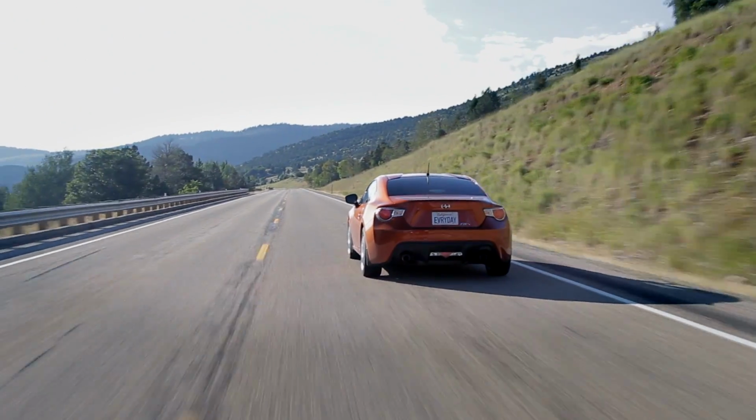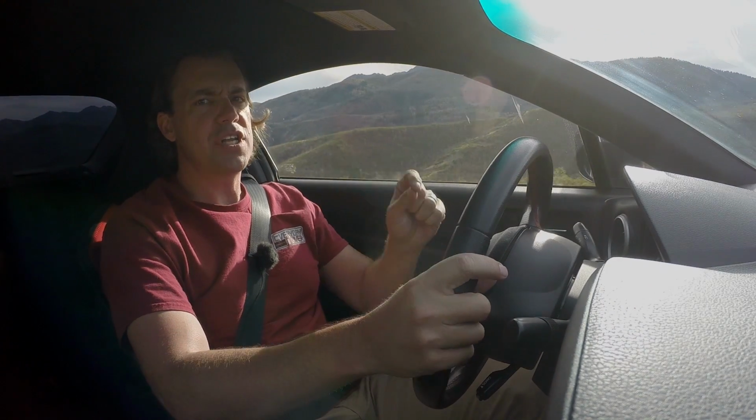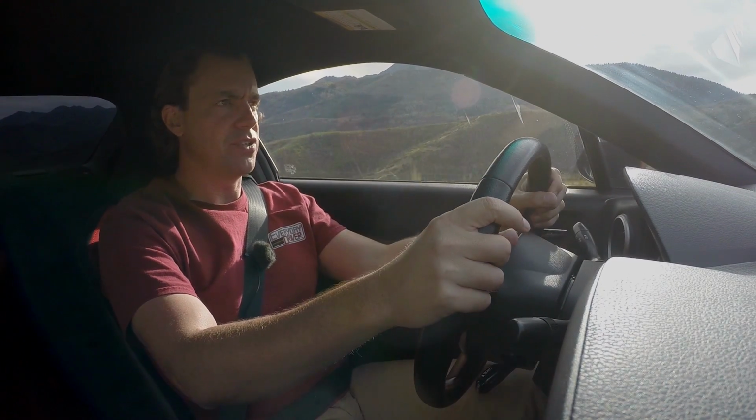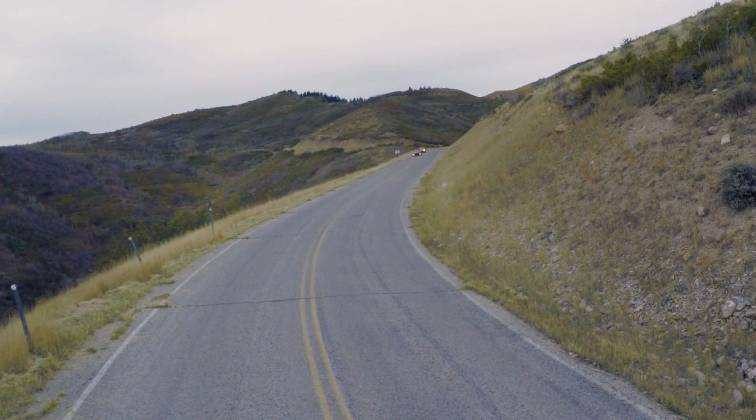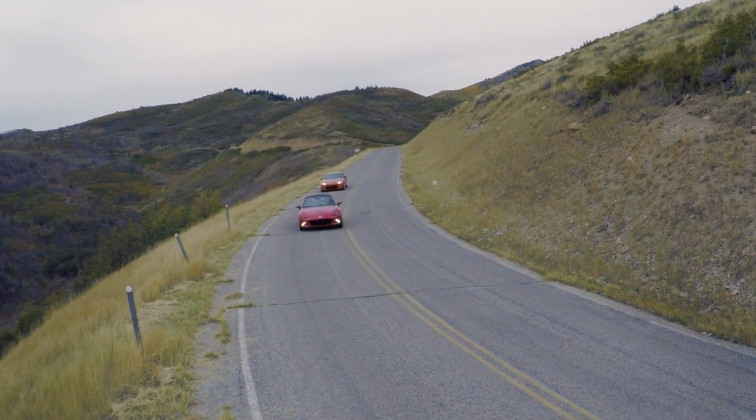This is my FRS. This is our long-term car for the show. It is at the moment still stock with the exception of the wheels and tires. There's a striking difference between these two cars. The minute you get from one into the other, the differences are kind of glaring.